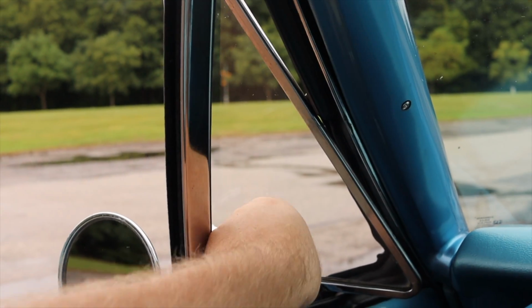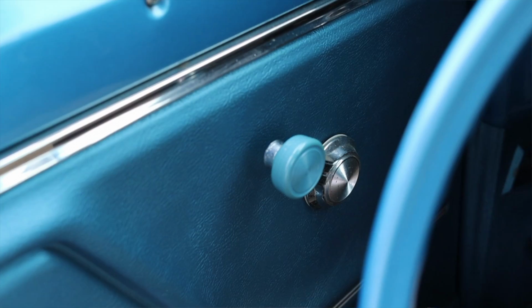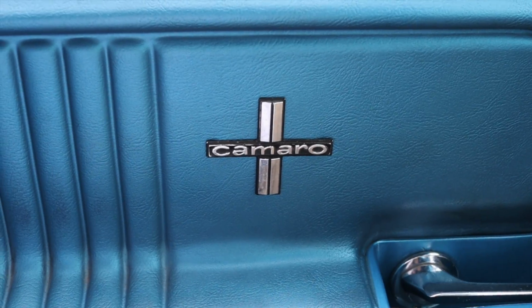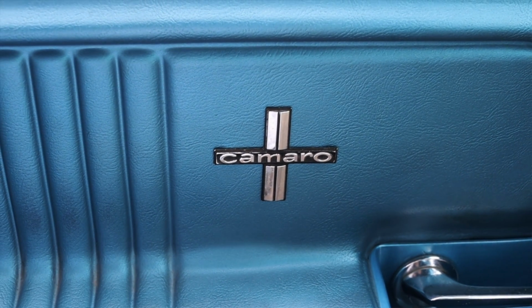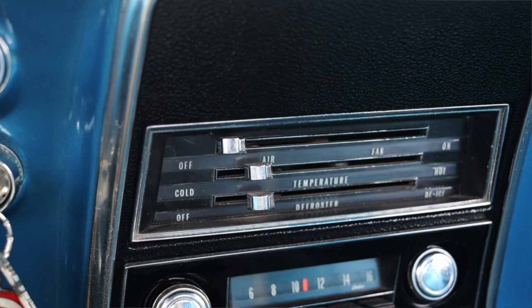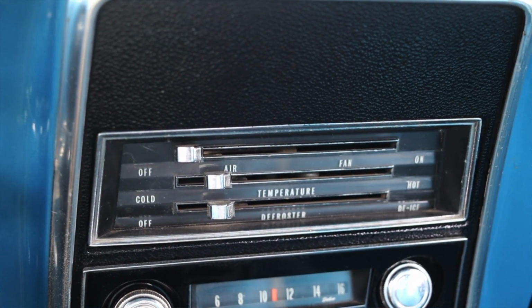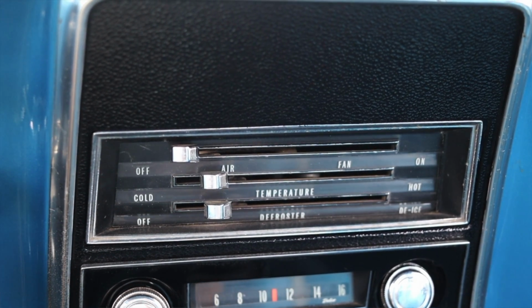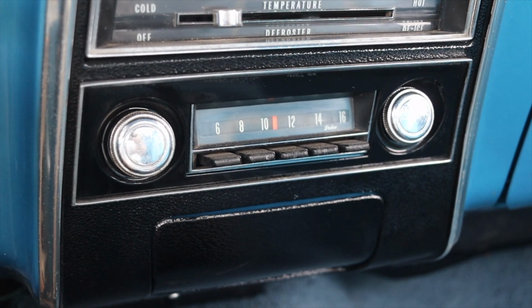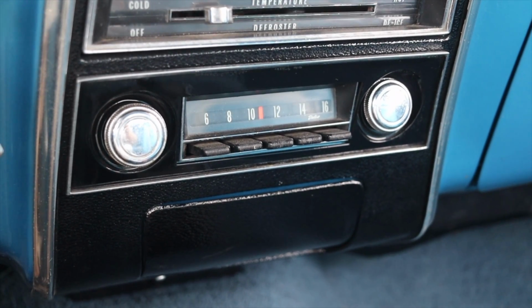And then moving on to the door, I do have my smoker's window up top. Love that from 60s cars. My crank for the window, latch to get in and out, and my nice little Camaro badge. Really enjoy that feature as well. Moving into the center, I have my climate controls. Extremely basic here, nothing to write home about. And then I have my AM radio. Very simple, it does the job, and then I get an ashtray down below that.